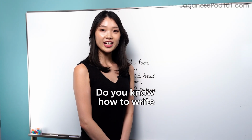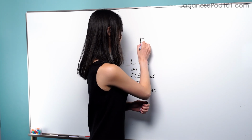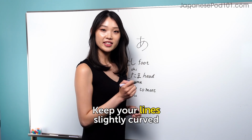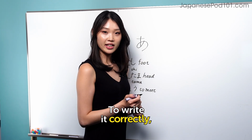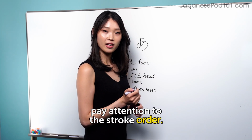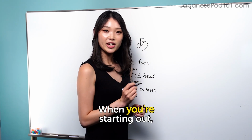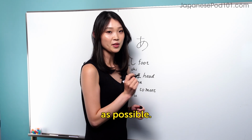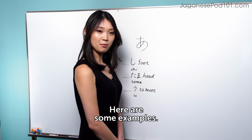Do you know how to write "a" in Japanese? "A." Keep your line slightly curved, like this. To write it correctly, pay attention to stroke order. 1, 2, 3. When you're starting out, try to make your characters look as close to mine as possible. Good. Let's move on. Here are some examples.